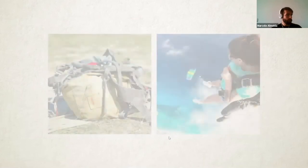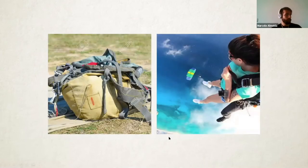Also, sometimes we have a product where we expect an experience. I can sell a parachute like this, and I can sell the same parachute like this. It's a very different approach. It's the same parachute, the same price, the same everything. But here, it's what I expect to get, what I am thinking of when I buy a parachute. Here is a backpack.